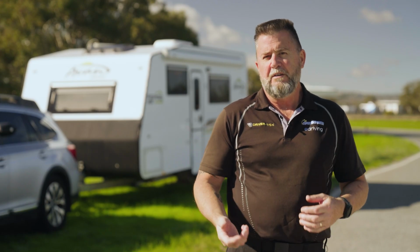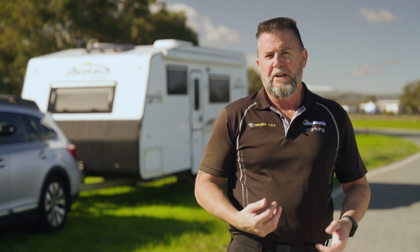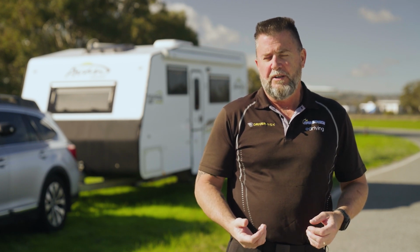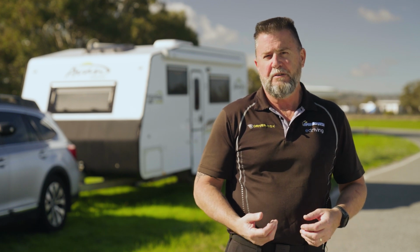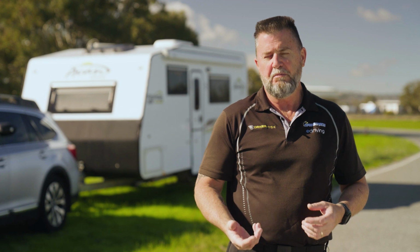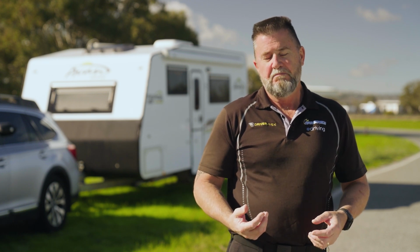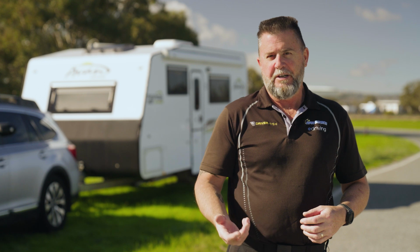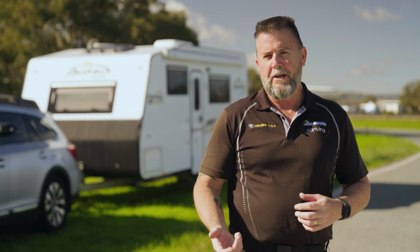If we find that the vehicle is over the GVM, a lot of people consider doing a GVM upgrade. A GVM upgrade is completed by an authorised engineering company and involves the replacement of suspension and towing components so that you can handle the extra weight. Personally, I would consider taking less stuff, getting a bigger car or a smaller caravan.